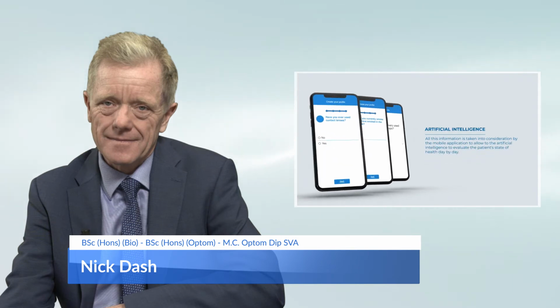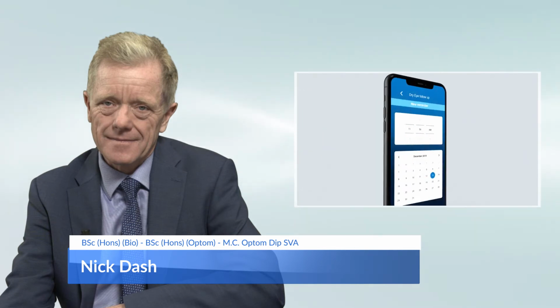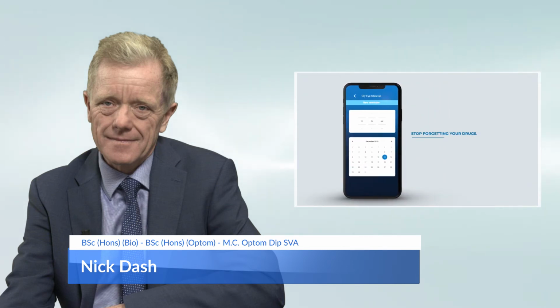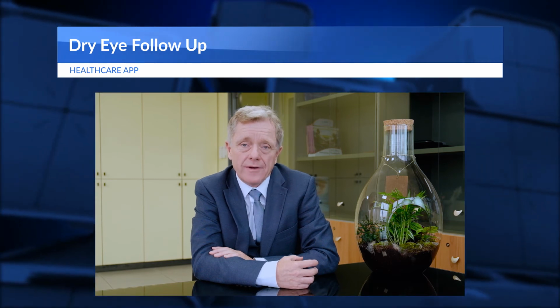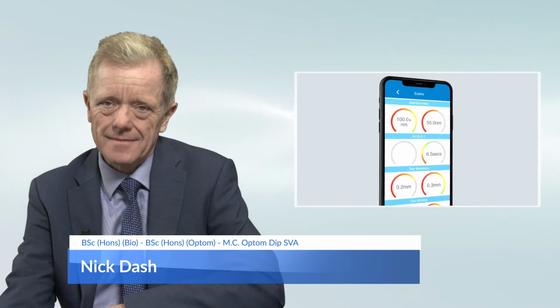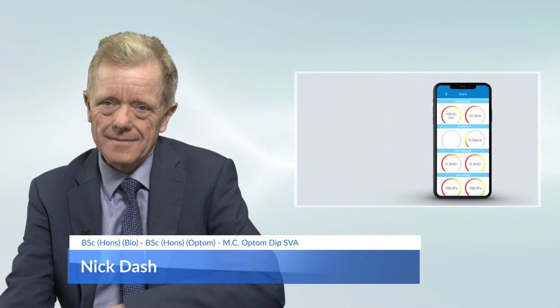The pop-ups on the smartphone allow that patient reminder mechanism to improve that compliance from the patient's point of view. But it also shows that the clinician, the practice, the clinic is interested in the welfare of the patient. So it drives that loyalty to the clinic and the loyalty to the products that are being recommended.